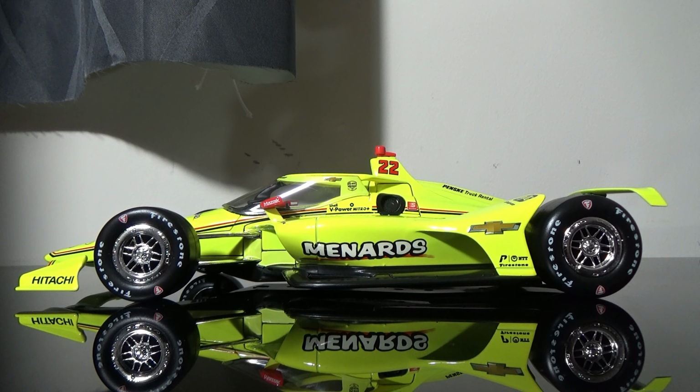But overall, it's pretty much a carbon copy from last year. Not really much any changes at all. But like I said before, if you're a diehard Simon Pagenaud fan, it's a cool thing to have if you have a complete set. You have a row full of Menards cars, you have a couple of HP cars just laying around from the early days. But it's kind of cool to have stuff like that.